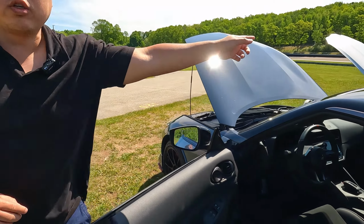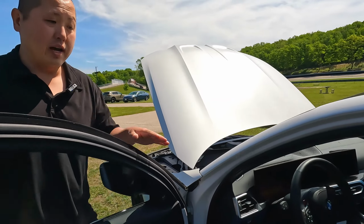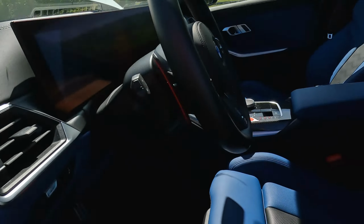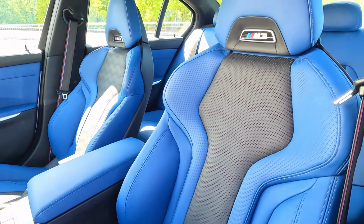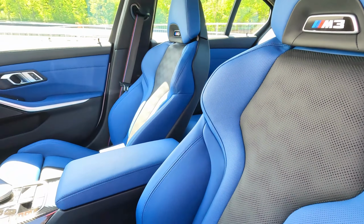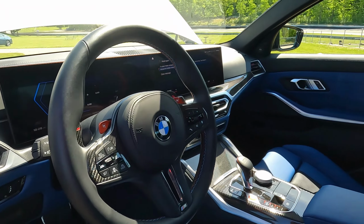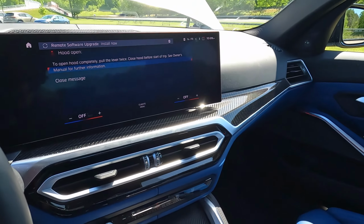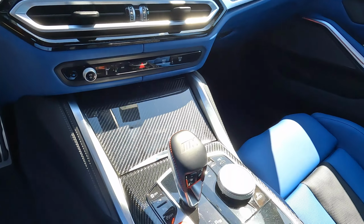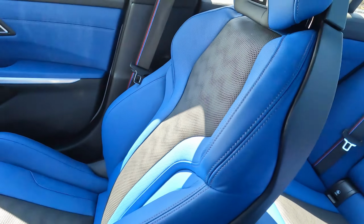Well, let's head over to the M3. You also have track seats, but definitely looks more substantial. Dual colors, leather, you got the M3 badge, and then look at the dash, the steering wheel, a lot more carbon fiber. It's a lot busier inside the M3 with the huge screens in front of you and all the buttons and everything that you're seeing inside.